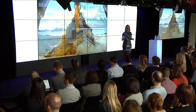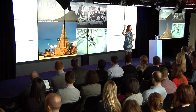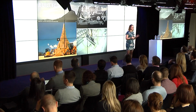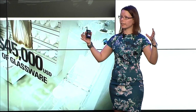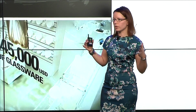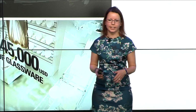So Caterpillar, how many of you had seen this first of all? One person. So they've actually done a series of these Built for It trials. They've got all great ones like building a giant or doing a giant Jenga game with two of their forklift trucks. Or having one of their trucks go into a glass and china shop to see how precisely it can maneuver around without breaking anything.